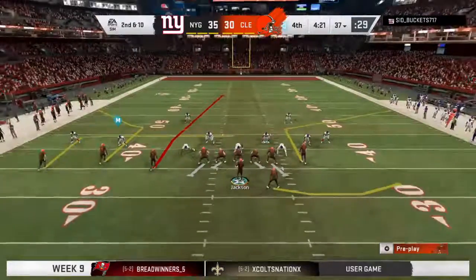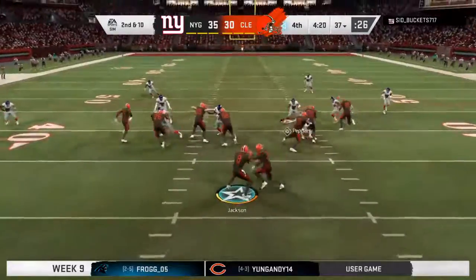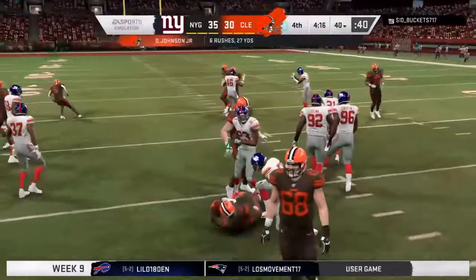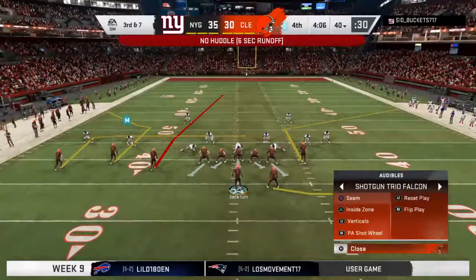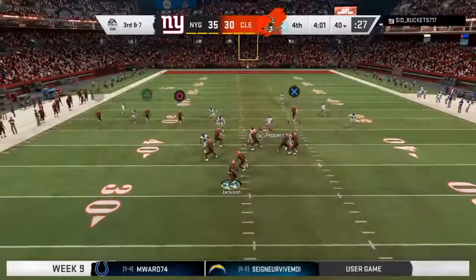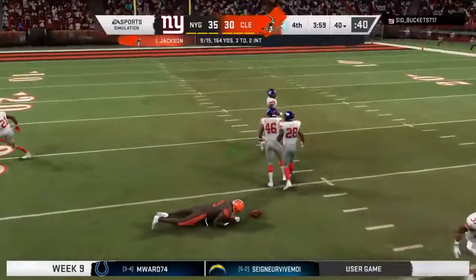Line of scrimmage, again the 37 as they line up 2nd and 10. Running from the gun, Johnson. And he's dropped right at the 40. Gain of 3. The Browns on 3rd down. They've hit 2 for 4 thus far. This is 3rd and 7. Jackson. And that is incomplete.